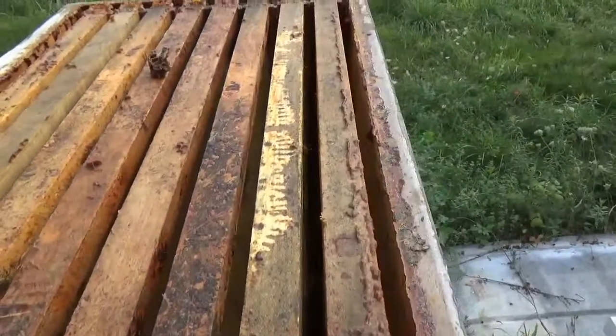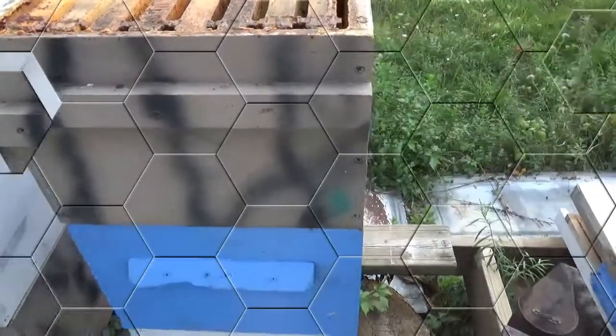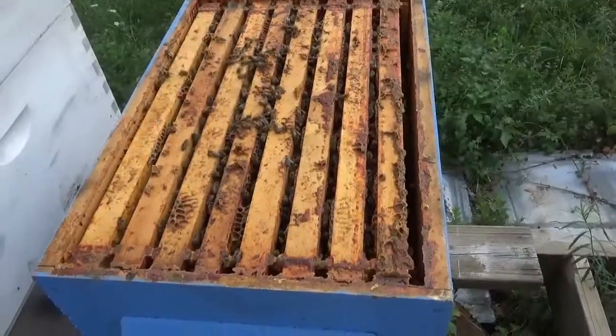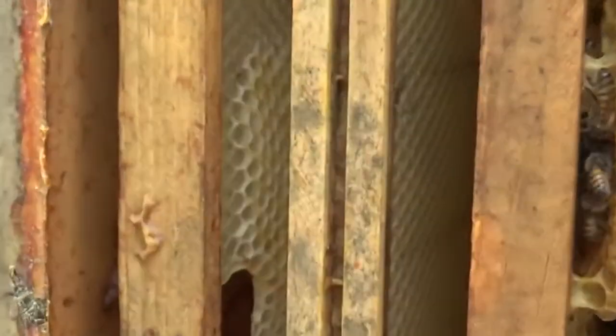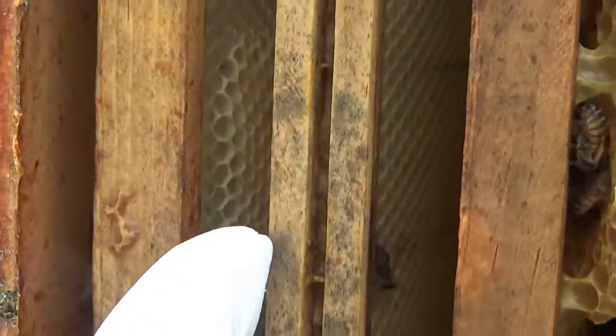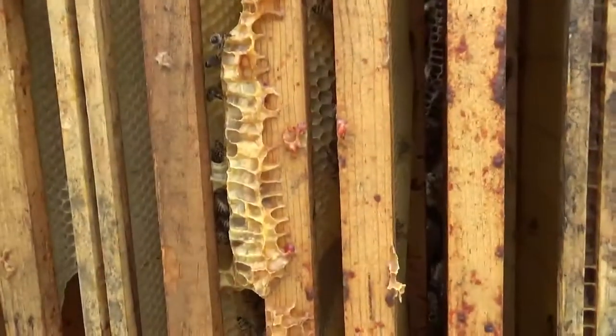We'll pop this box off and have a look from underneath, and we'll have a look down into this blue box while we're at it. Hey, hey. Lots of bees. And that box is fairly light, but they are drawing comb. You can see that in there, and up in there, and on the side of this.